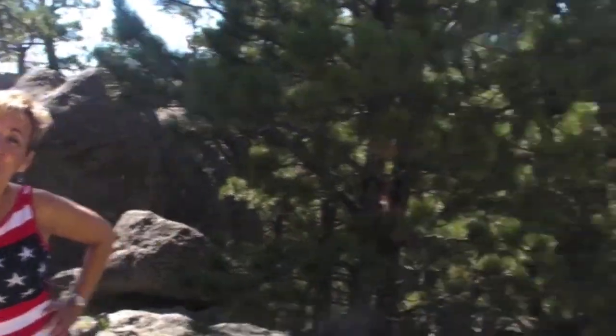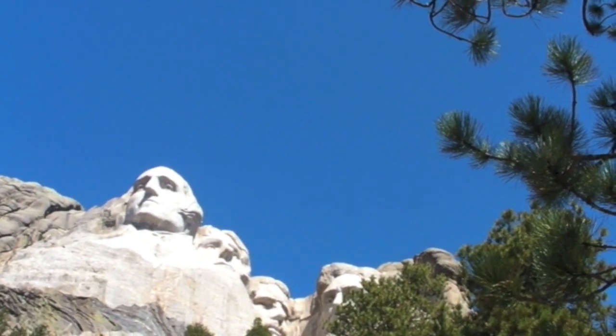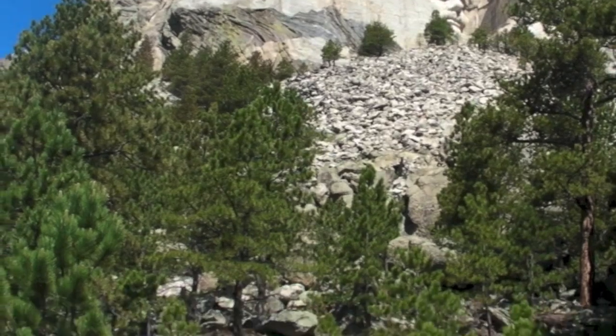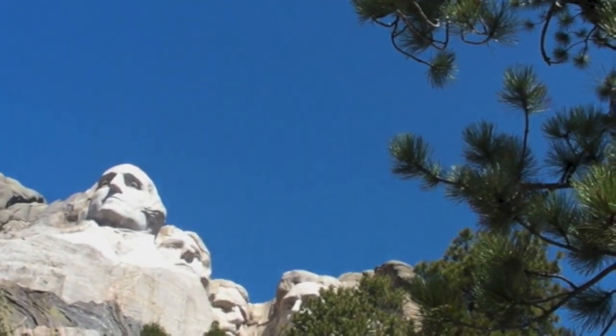So we're continuing on the nature trail, and here's another view of the mountain. You can still see how high it is and how magnificent. So Trevor's going to turn it around, my buddies, and you can see all the rocks that are still there from the explosion of carving that mountain.